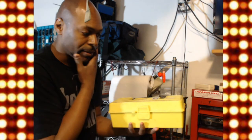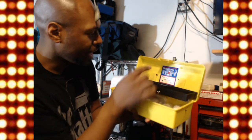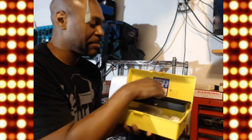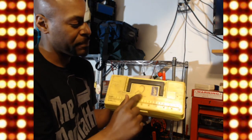But this is my very first tackle box I ever had. I was about 8 years old. And I still have it. So there's a sticker inside of it. Kids All-American Fishing Derby 1997. So I didn't get this box in 97, but that just tells you right there how old it is. So I put that thing in there. And see how it has number 2 on here?